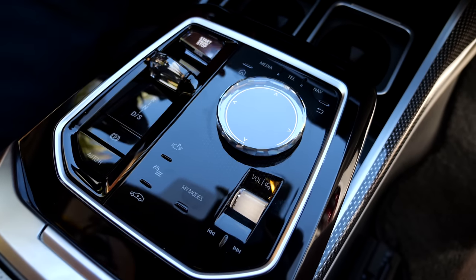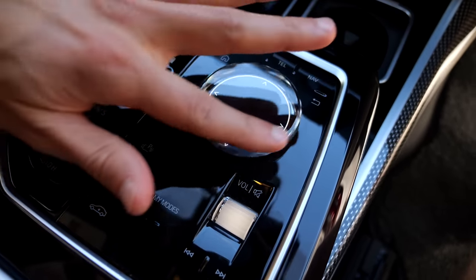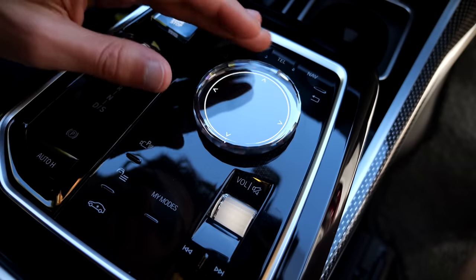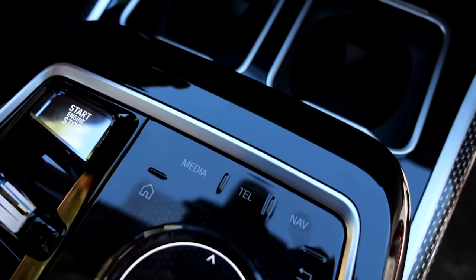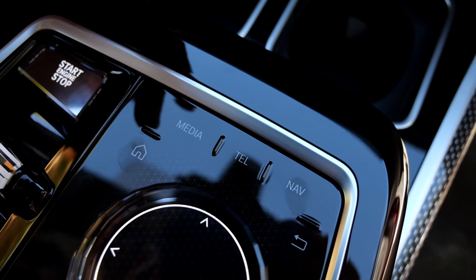Here again, more high gloss black piano lacquer. Don't like it. The crystalline knob here is quite cool, and then you can still have this, oh, sound. Yeah, that's always cool. Here the GPS hotkey, for example, a home hotkey. So you still have some things to control that you're used to.